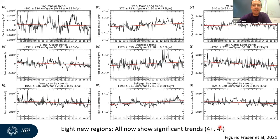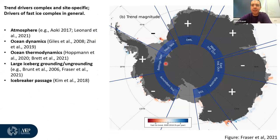So if we look at this spatially, in fact, we can calculate the trends per pixel, and we see that there is a lot of regional variability hiding the overall slight negative trend. It's kind of similar to the overall sea ice story in that way, strong regional variability. But what's driving this strong regional variability? And we still don't really have an overall unifying picture of what drives fast ice extent.